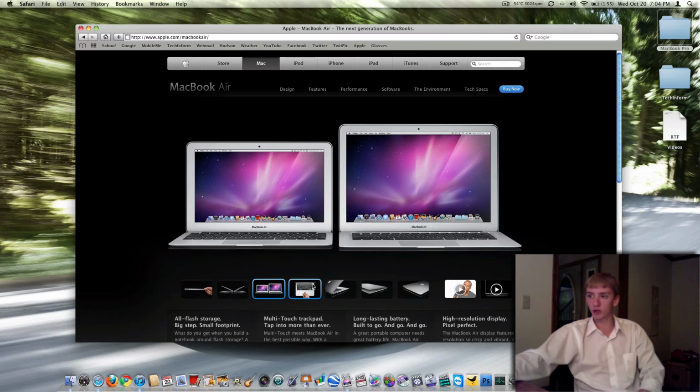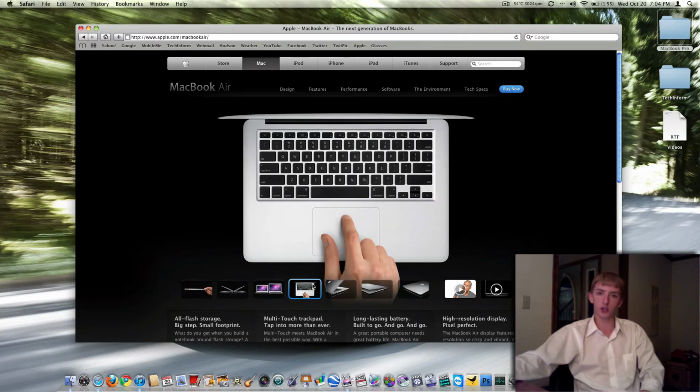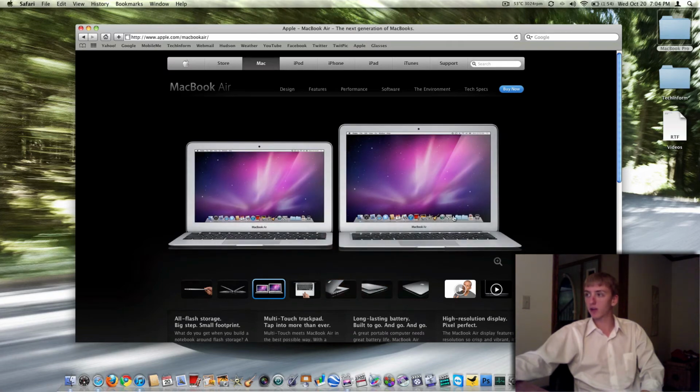Next, just some more pictures of the device here. We finally have that multi-touch trackpad without the button, and then we do have that black, or it's actually not a black bezel around the screen. They kept the aluminum.